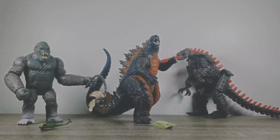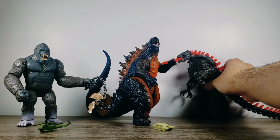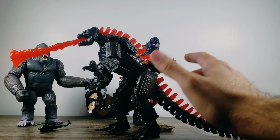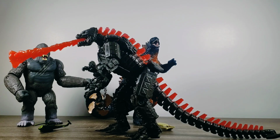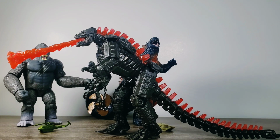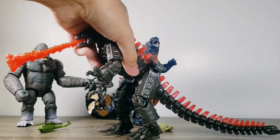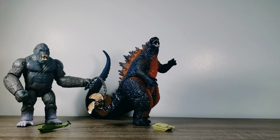3, 2, 1. All right, everyone. So here we have all the figures from what I've shown so far out of their boxes now. So here on the right-hand side, you have the Battle Mecha Godzilla with Proton Scream. And again, we've pretty much done a review already, as I've said before. So we will go on ahead and just focus more on these two figures that we have right here in front of us right now.